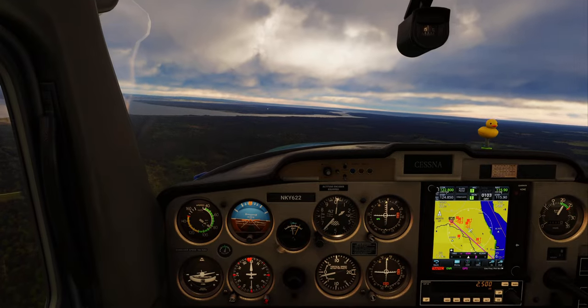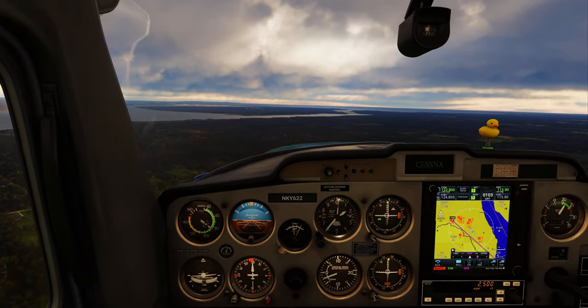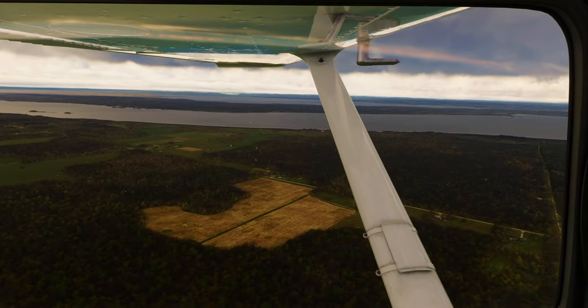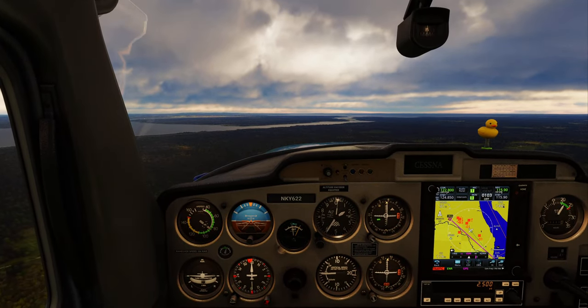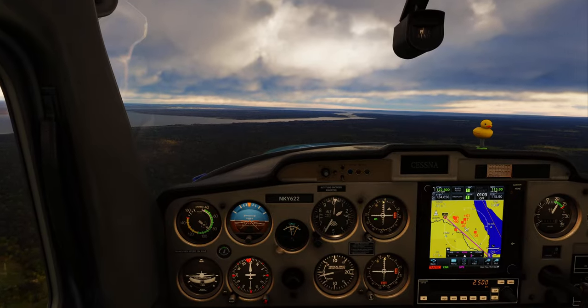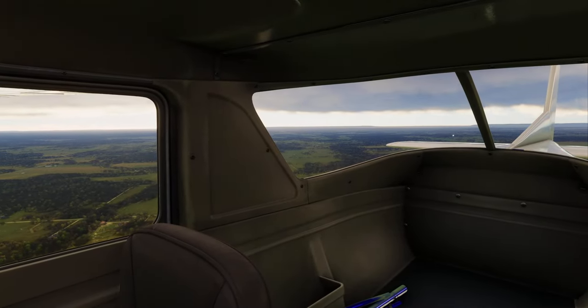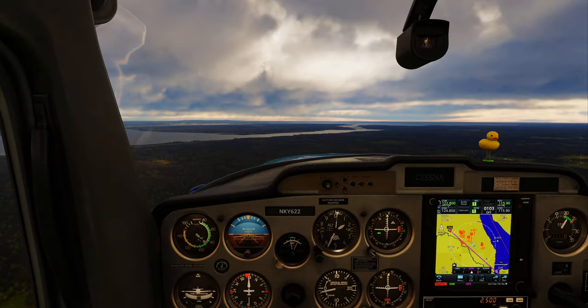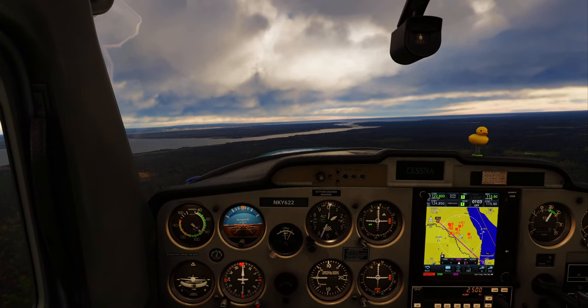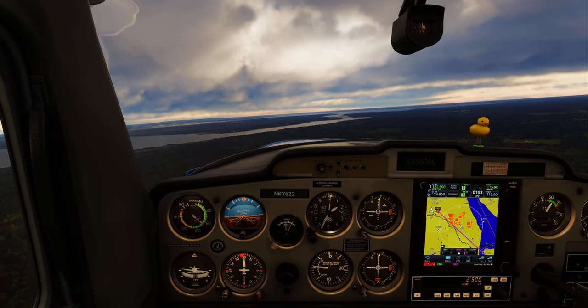I'm going to keep it down to about 1,500 feet because we've got a pretty short trek here. And this area looks beautiful. So, where are we? Michigan? Northern Michigan. Okay. Oh, let's fly through this canal over here. It looks kind of cool.